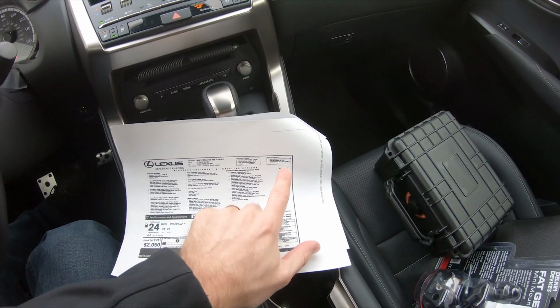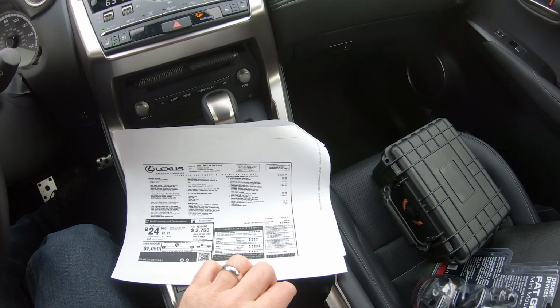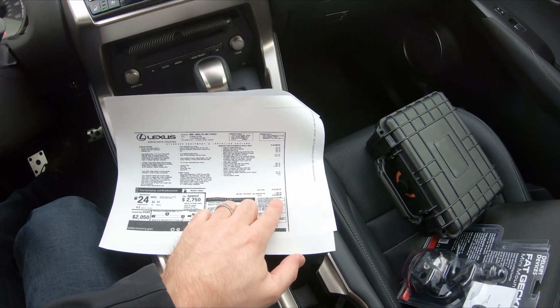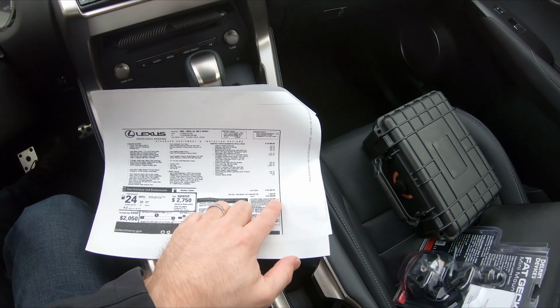So the options this thing has, the base is $40,000 for the F Sport all-wheel drive, and our price is $51,045.